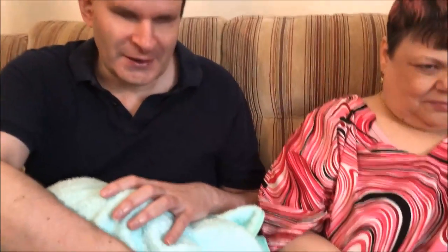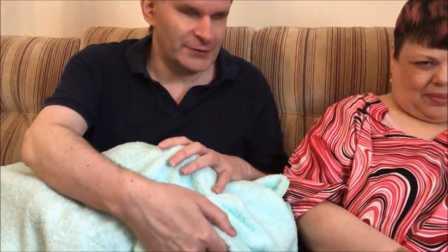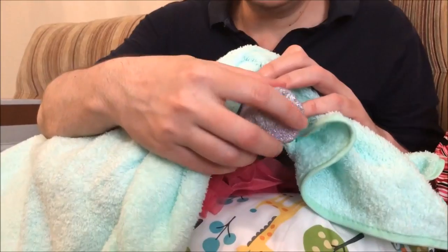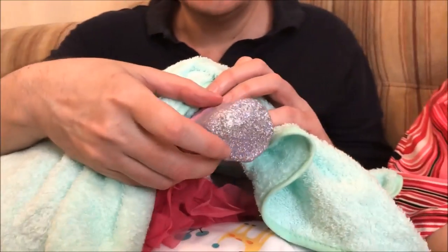shall we do this? All right then. So we're going to do it in the usual style. Okay, so we're going to do the right foot first. Put your best foot forward. All right, so here we go then. Here we go. That's not a foot. That doesn't feel like a foot to me. Well, what does it feel like to you?